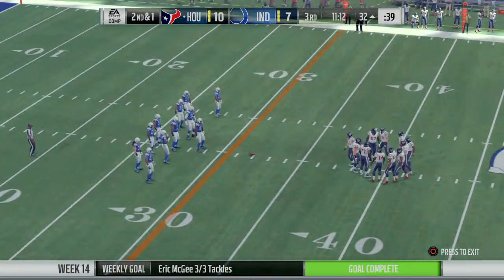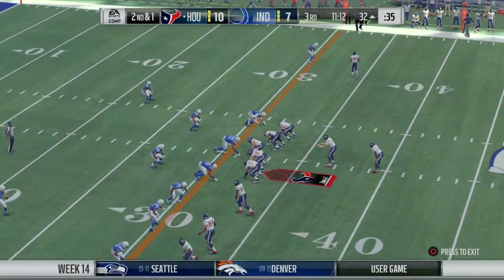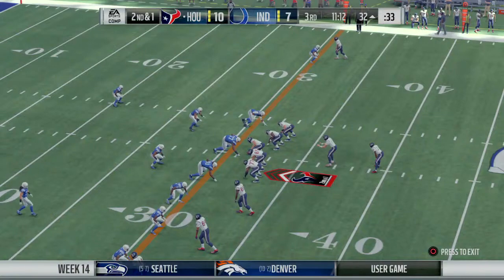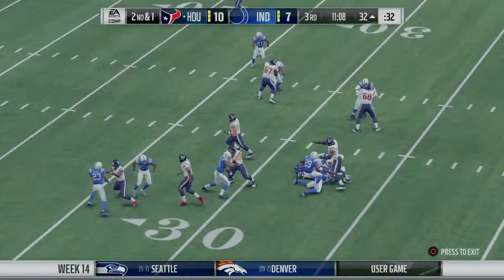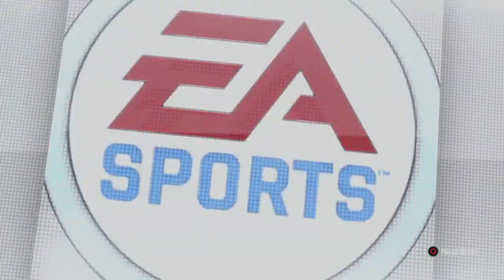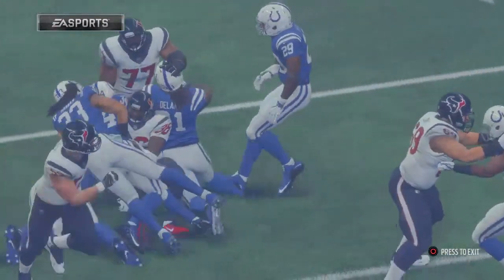And after the play on the ground, that brings up second down here. And he'll give it here to his running back. Not enough there for a first. No gain, as a matter of fact. And it leaves them at 3rd and 1.